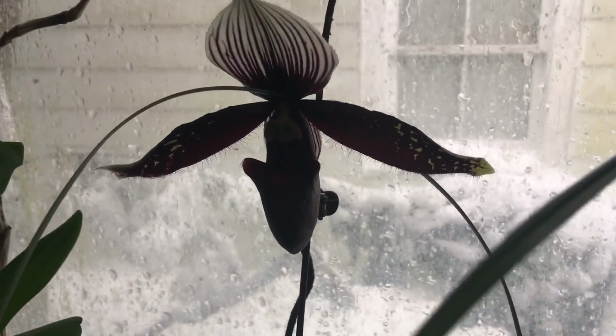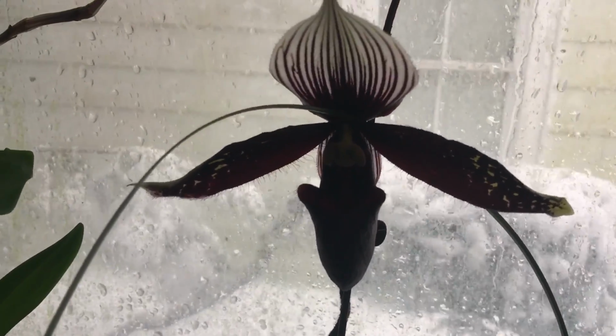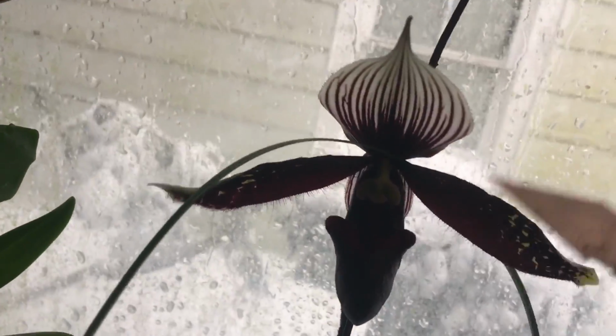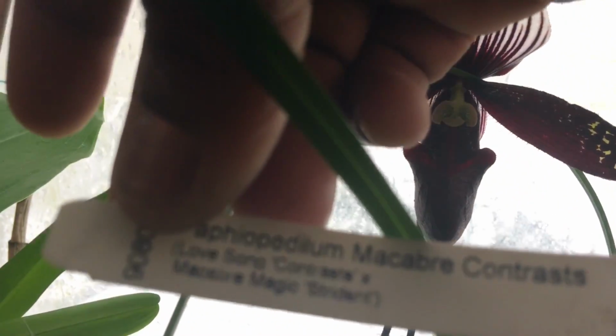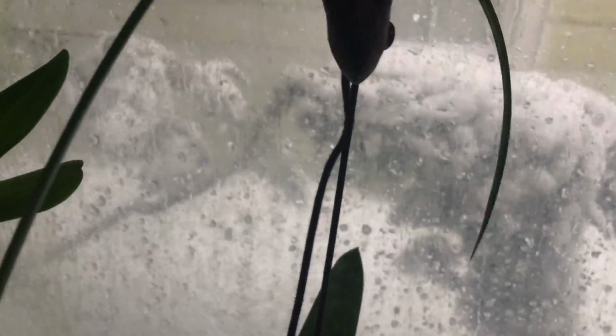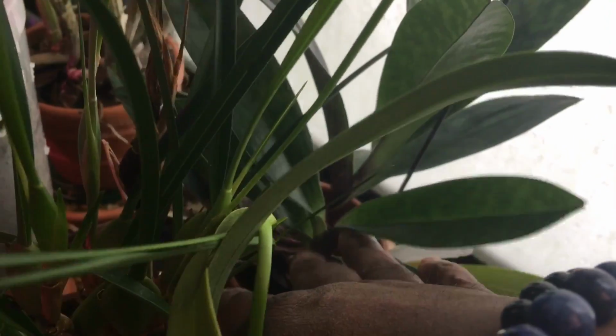Got some paphs over here. This is my pendulum that has been in bloom now for maybe 10 days. This is, well, I really shouldn't spend much time on this one because I did feature this in the other video, but this is Macabre Contrast. Love it. This is the first time for it to bloom on me. And there's another new growth down there that looks like there may be another flower coming up. I'm not sure.